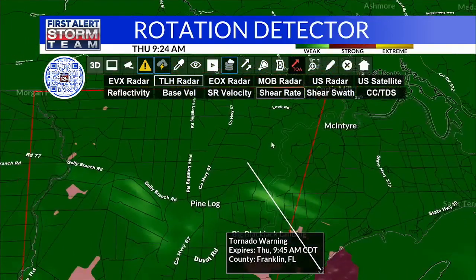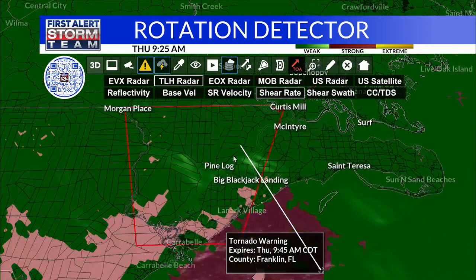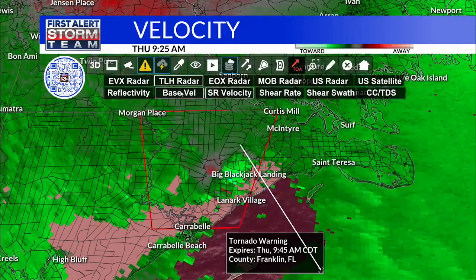So this is what we're looking at, the shear rate. Shear means any type of wind shear, essentially a change of wind speed and direction with height. So wind shear can cause a rolling motion in the atmosphere. Wind shear is essential to help the tilt and help the storm enhance in rotation. So there's a little bit out there, nothing that's really looking like it's going to help too much, but for base velocity, any rotation, this is where it's at.